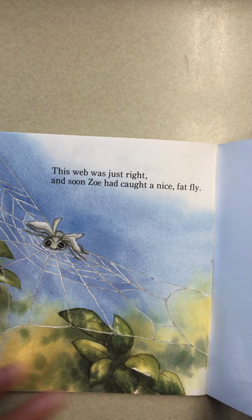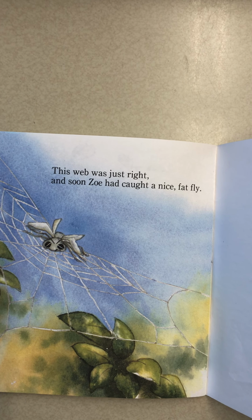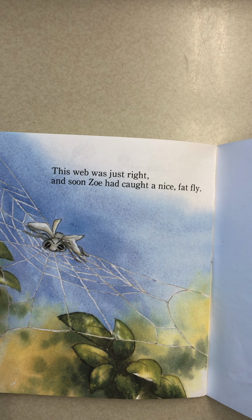This web was just right, and soon Zoe had caught a nice, fat fly.